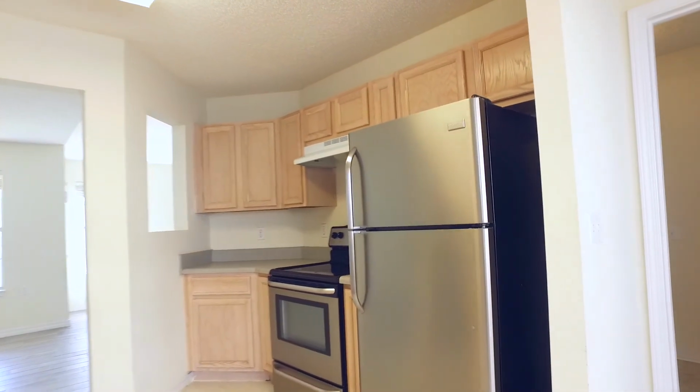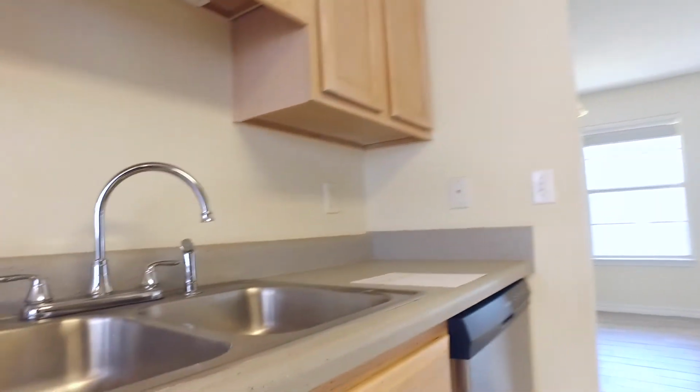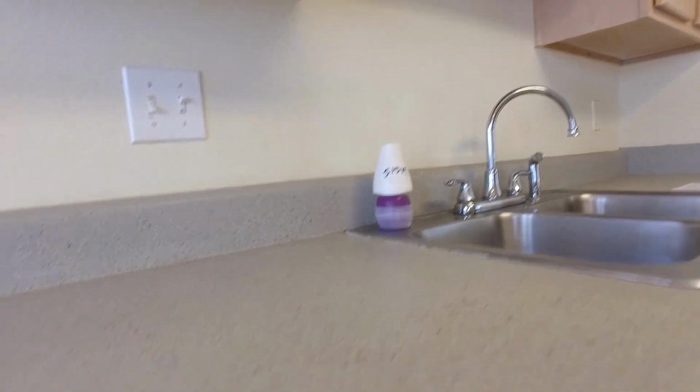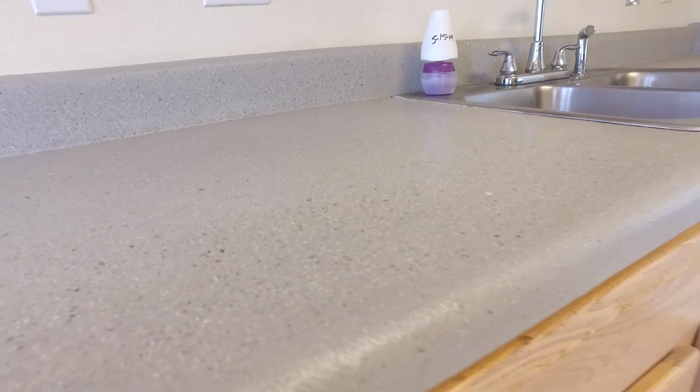This one comes with a fridge. You got stainless stove, electric stove, fridge, dishwasher. I think it has a disposal. And it does. Remember, it is on sewer. And these countertops, they actually have a texture. I don't know if you can see it enough in the video, but that's a little bit of an upgrade.